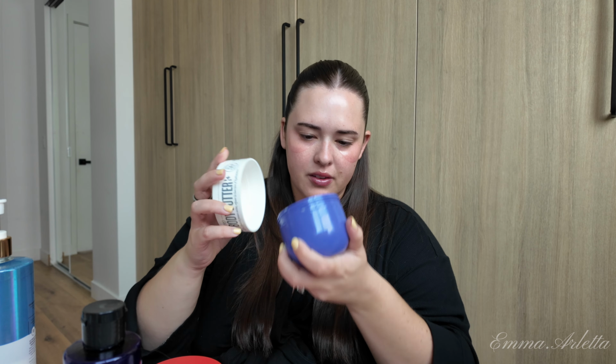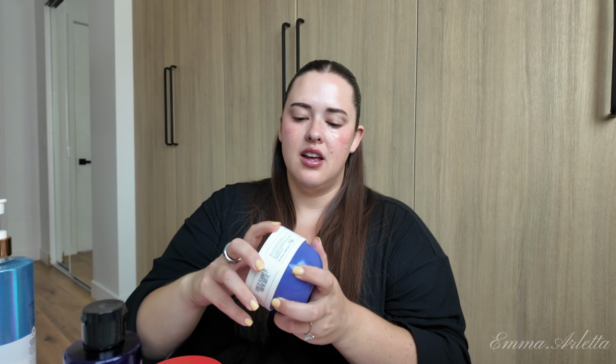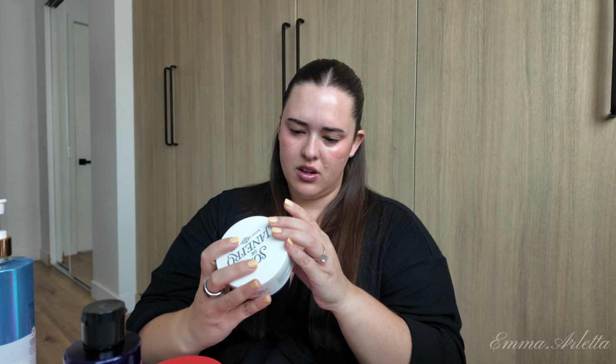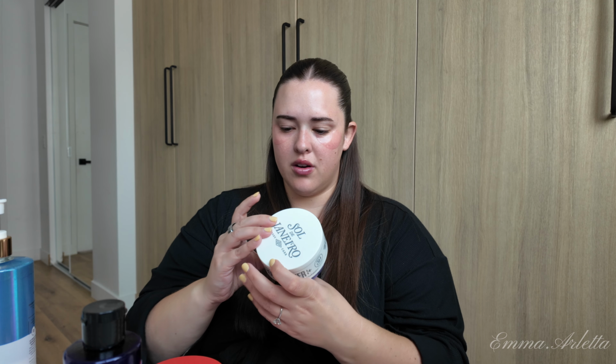This smells like a really expensive perfume. And like I said, Selton loves it. It's not vanilla-y. I don't know what the notes are. I'm trying to see if it says on here. I don't think it does. You have to just go smell it and store it because it's really good. I feel like this is a pretty universal scent that most people would enjoy.